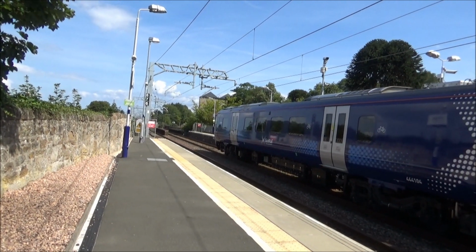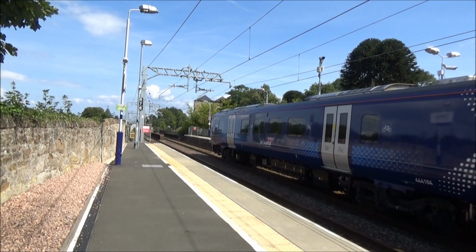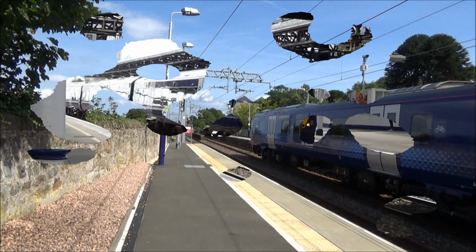Right, here are the 385s again. 105 has just returned. The 14:38 ScotRail service to Glasgow Queen Street from Edinburgh arrived 3 minutes early. Unbelievable.